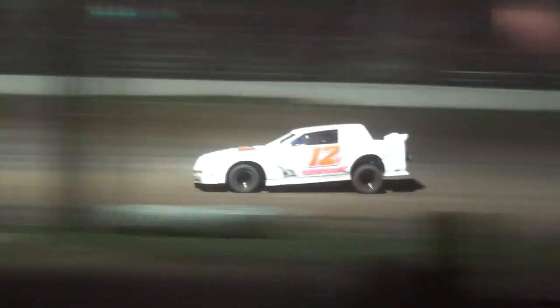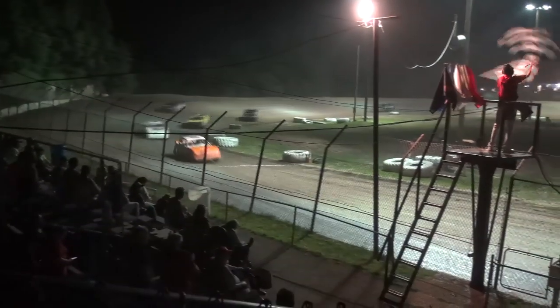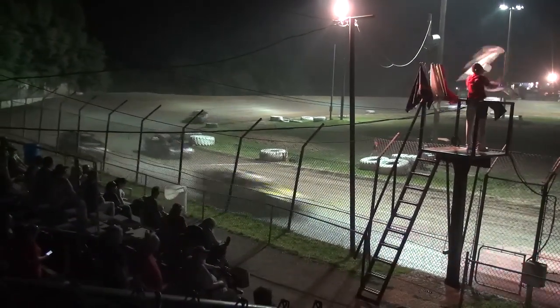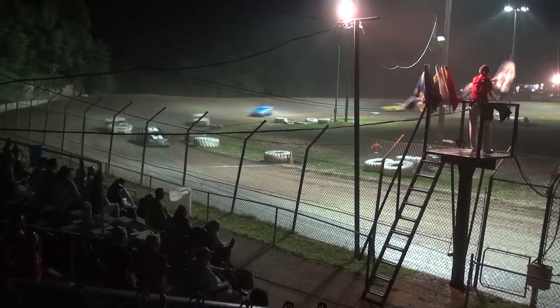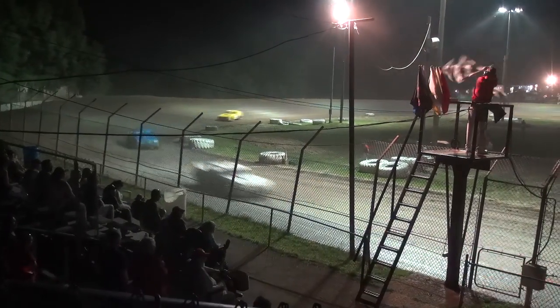Brett does not want to lose any more points. He gets by Jester. As the checkered flag comes out, it's Nathan Vaughn, his 5th feature win. John the Boomer Brooks, Brett Wood, Devin Irvin, Chris Kircher, and Mullins behind them.